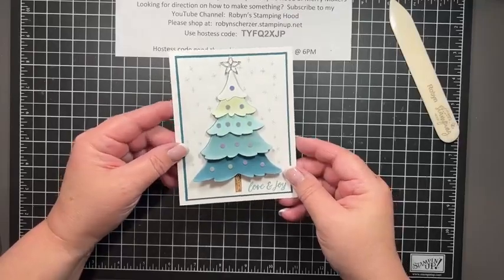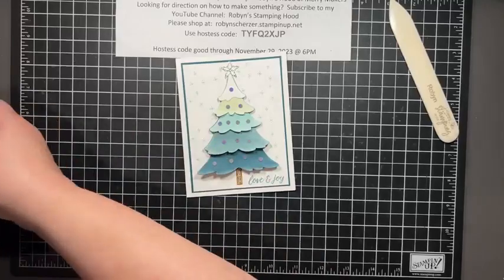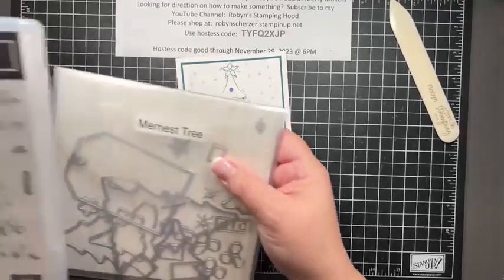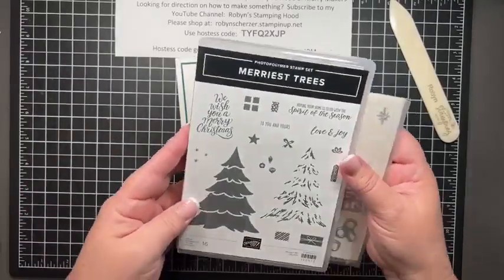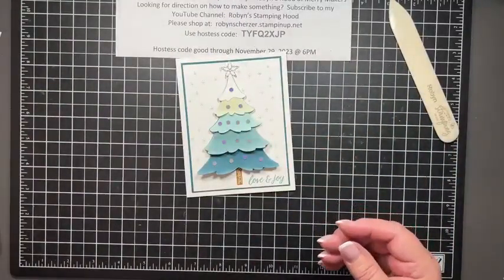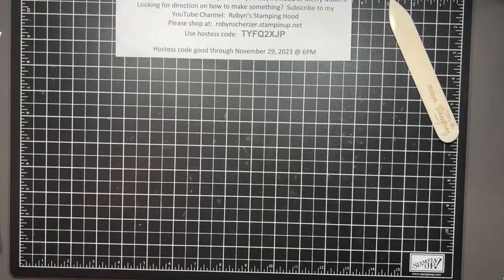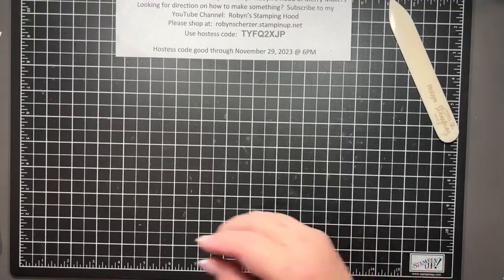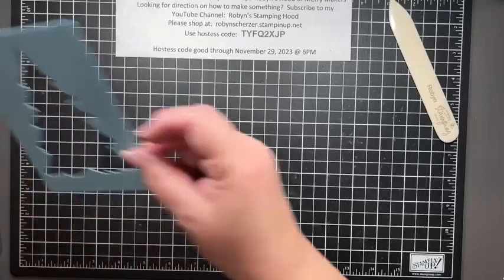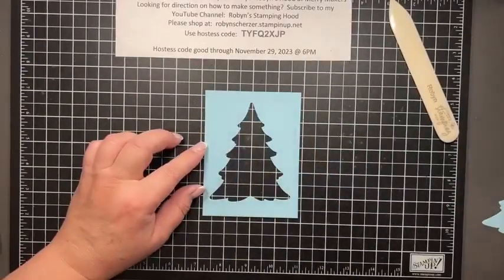I know a lot of you guys loved this little card we did a while back, and a lot of you bought this Merriest Tree bundle. So I wanted to play with the negative of it. This is the stamp set, the Merriest Trees. I have not created this card, so we're going to do it together, and hopefully it'll come out with what's in my head. So here is a negative of the tree. Obviously, that's the biggest tree.